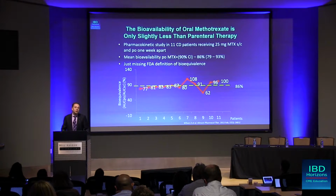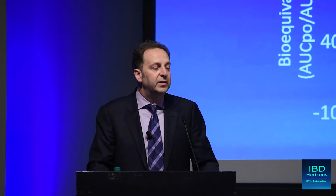Now, we use oral methotrexate a lot, or at least I do, particularly a couple years ago because there were problems with the sub-Q dosing. In a weird way, we're already extrapolating because the original clinical trials were with an IM dose and we're already giving sub-Q. And this was an interesting study looking at the bioavailability of oral methotrexate.